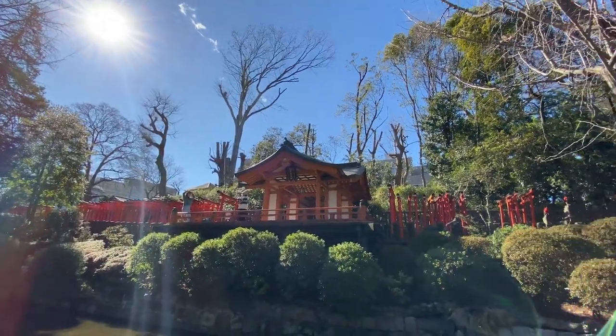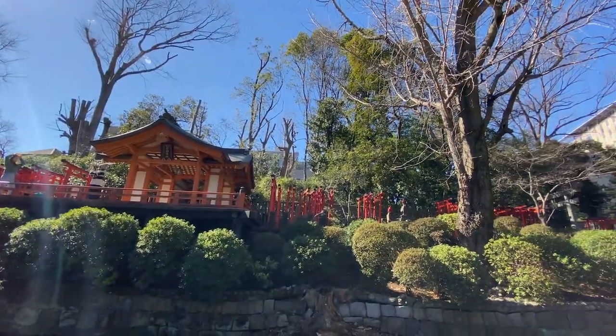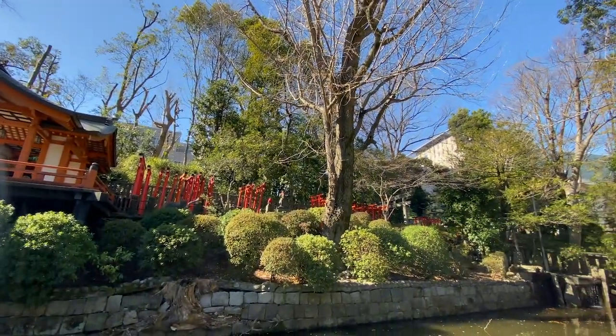This is a really nice place to come, bring some food, bring a little picnic or something, find a place to sit. There's some benches around. Everywhere you go, there's something to see. It's such a peaceful place. This is one of my favorite places in Tokyo and one of my favorite places in all of Japan.